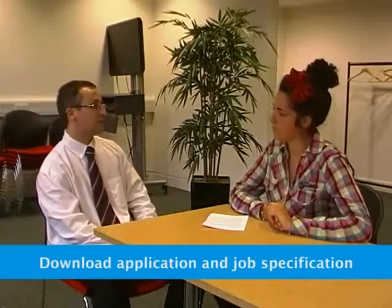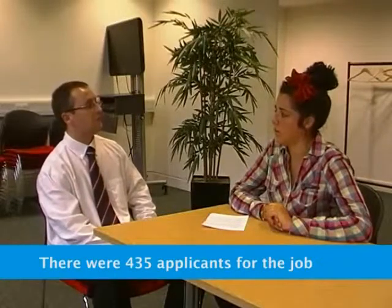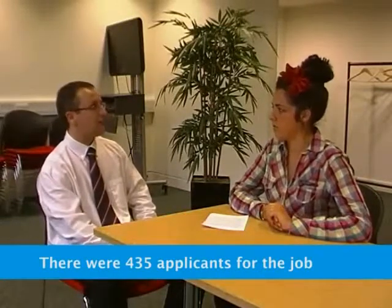And what's the application process? Well, you go to the website, you download the application form and the job specification. You then have to fill in an application form based on that job specification and send it in to us. You go into the HR department, then pass it forward to us to shortlist for interview. For example, the last visitor assistant post released had 435 applicants, so we have to read through every single application and then shortlist for interview.